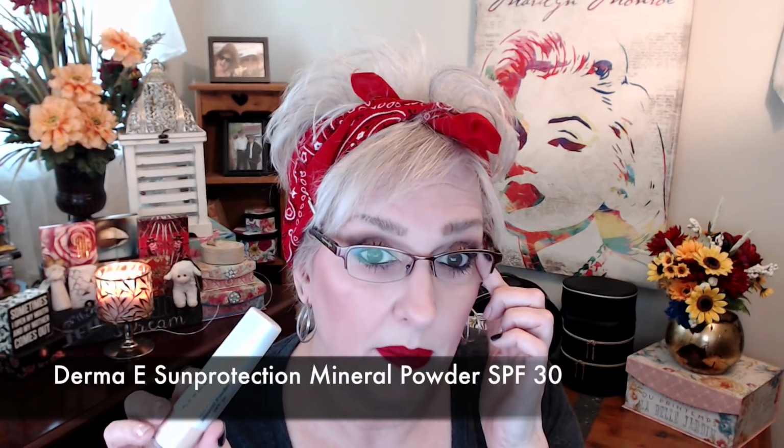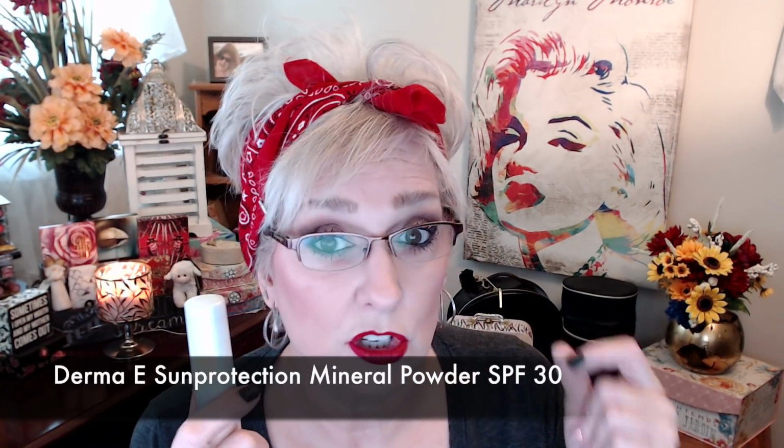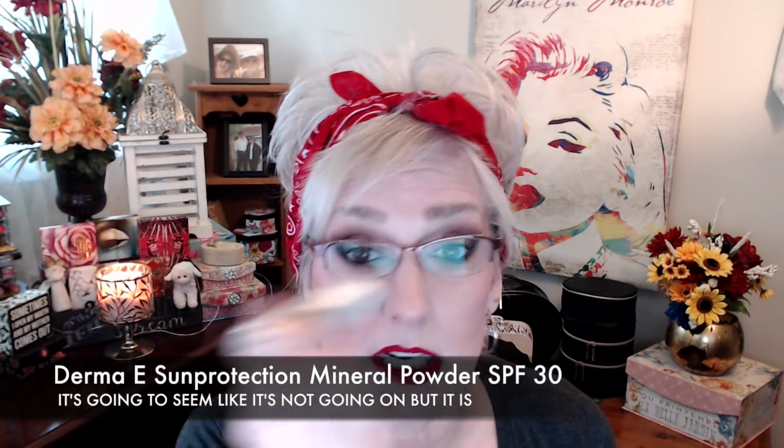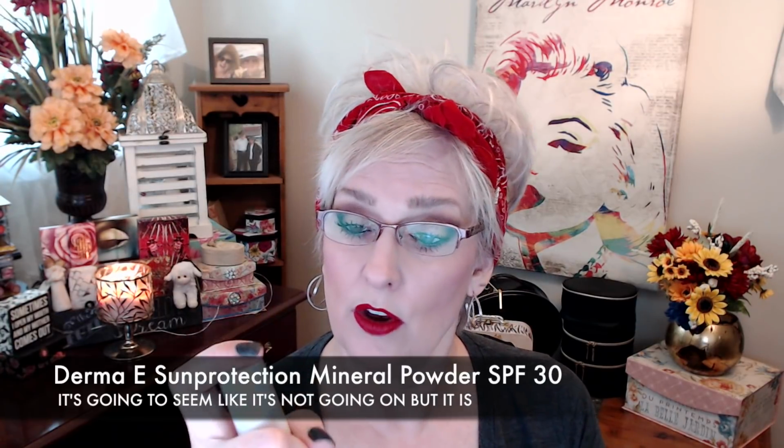The last of the Derma E, I bought this from Ulta because you guys know I'm a fan of the Physicians Formula powder mineral sunscreen. Well, it's really hard to find. So this, you don't get a lot, guys. So you'll just want to maybe put this in your purse and use this while you're out to touch up. This is the Sun Protection Mineral Powder SPF 30, and you just put it on while you're out. It goes in your purse really well. See, this pops down on there, and it's got this plug right there that plugs up the hole in the middle that you can't really see. But when this comes up, it puts the brush in a position to where you can lock that cap down on there. So I really like this.